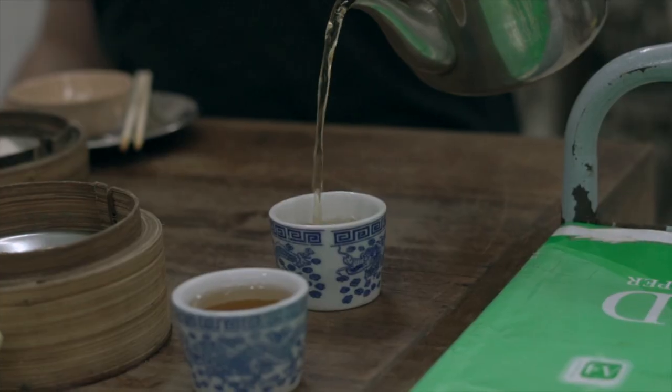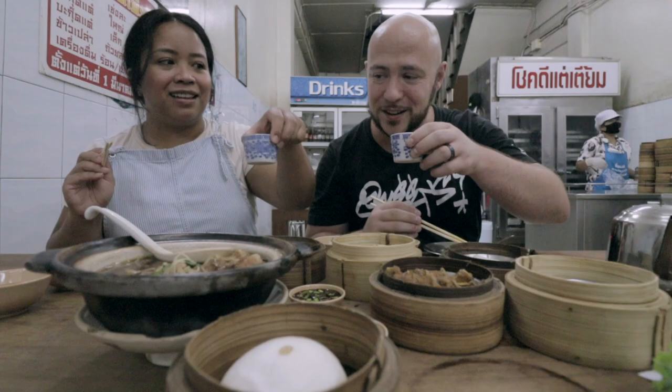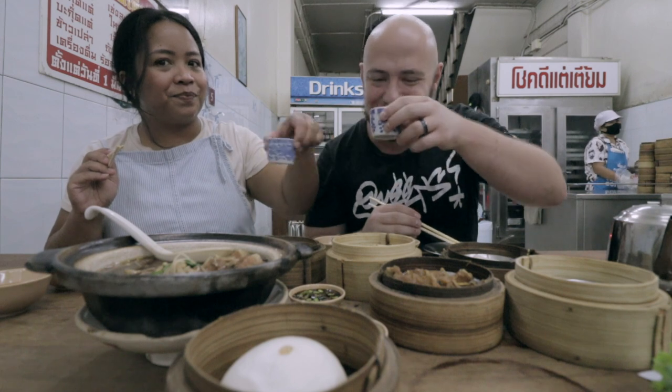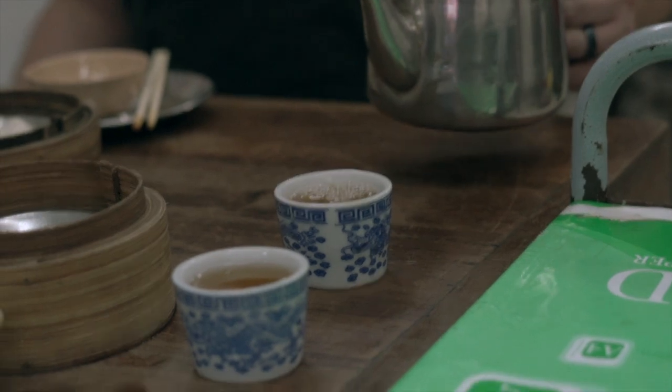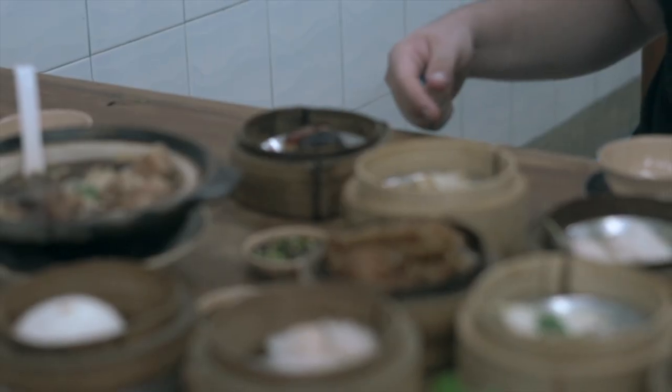Of course, when you're at dim sum, you gotta have that Chinese tea. They give you a pot here. Cheers. Chinese tea, cheers. Ooh. No better pairing with dim sum than Chinese tea.